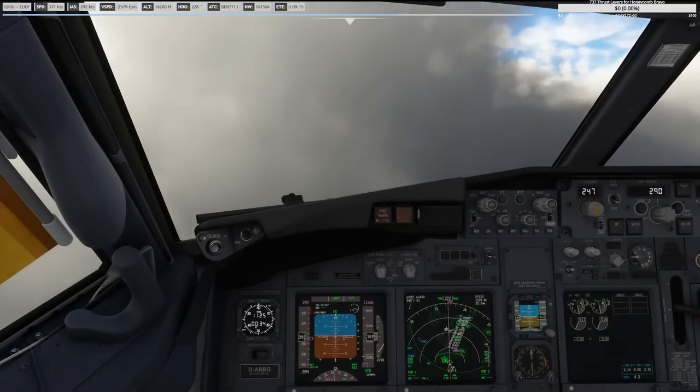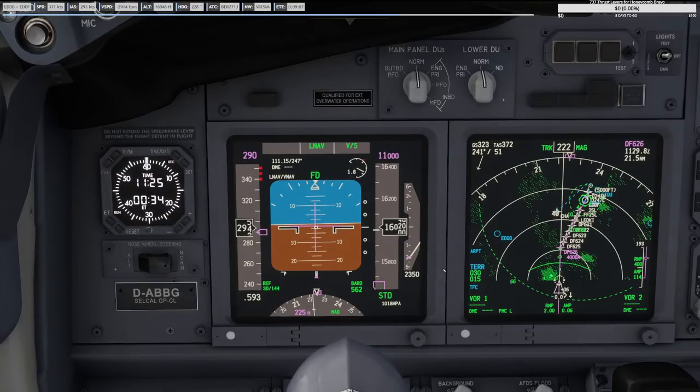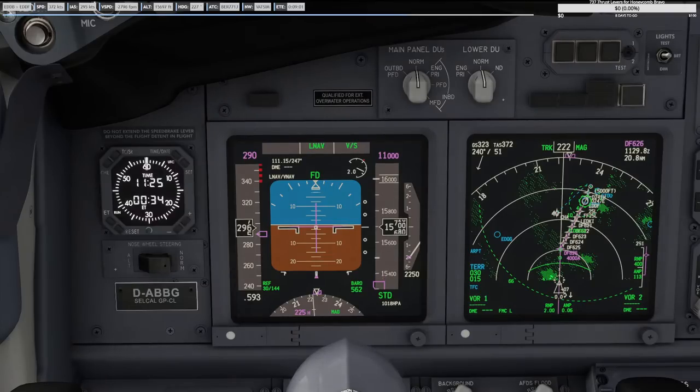Something I do have to say though, in real life, it is a lot easier to fly an airplane precisely than it is in Flight Simulator. That goes for any airplane that I've flown in the sim. In real life, you can set the rate of descent to like 50 feet a minute, easily. While in the sim, I always find that a little bit difficult.